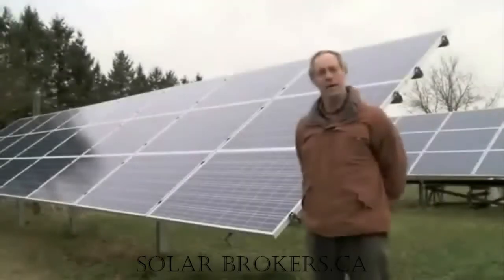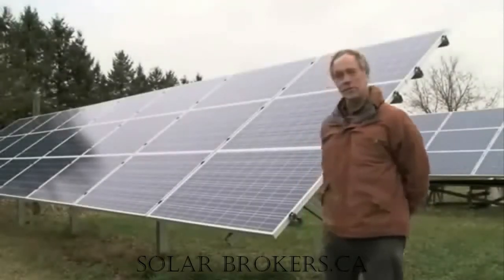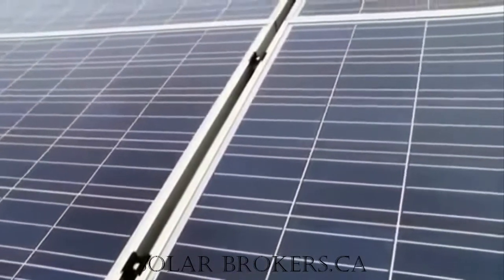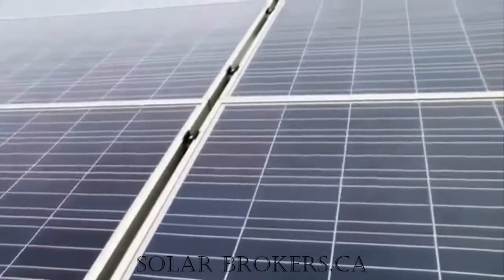Hi, I'm Dick Bacher and we're in Manotick Station. You're now looking at some solar panels that my wife and I installed as an investment for our, I guess, upcoming retirement at some point.